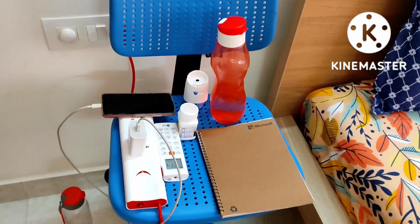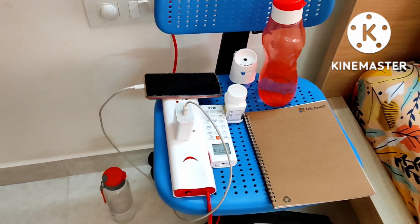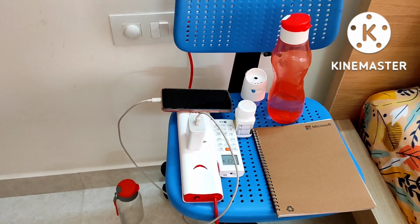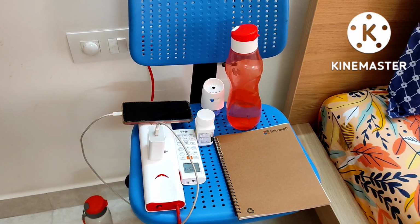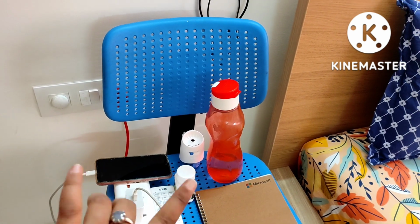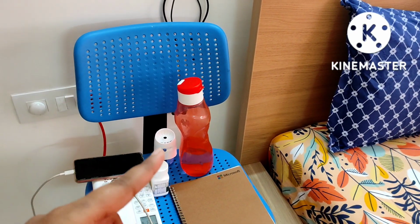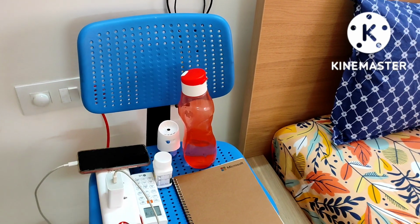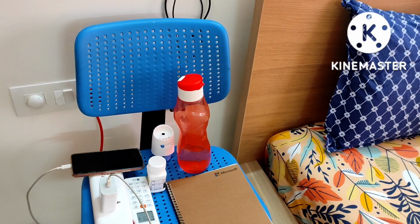So ये जो chair है, यहाँ पे है actually ये extension. So ये जो extension है, I got this extension from Amazon. यहाँ पे I charge my mobile phone. I have this all out. This is basically the supplement that I got from Amway. और वहाँ पे I also keep my water bottles and some snacks for late night munching.